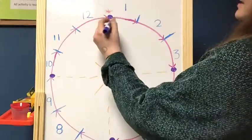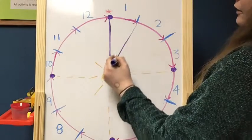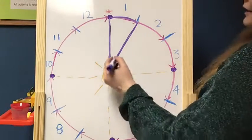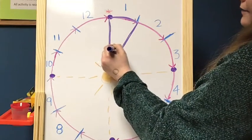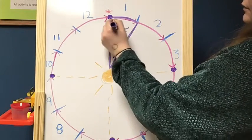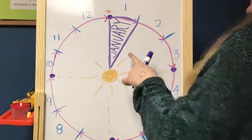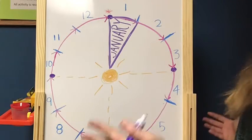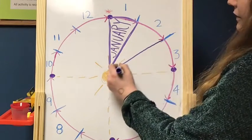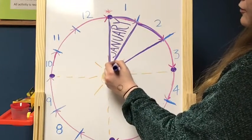So, the first piece of pie that you give, big old slice of apple pie. See, this is the shape of a slice of apple pie. This is called January. This is January's slice of pie here. January is the name of the month that we're in right now. It starts the whole year. The next slice of pie that you're going to give to your friend's name is February.